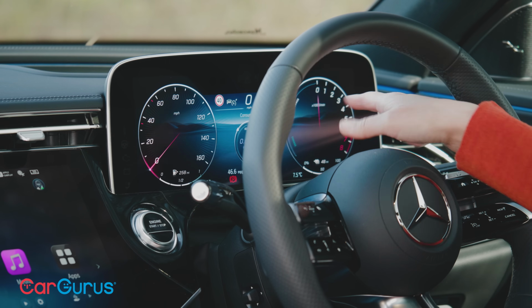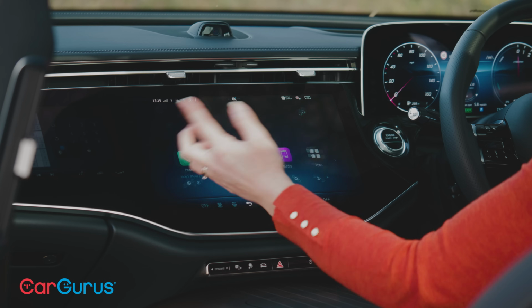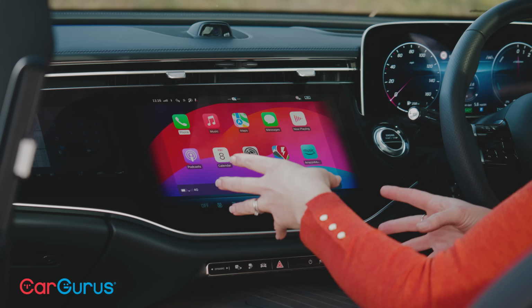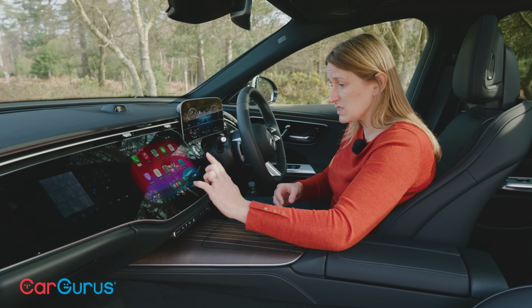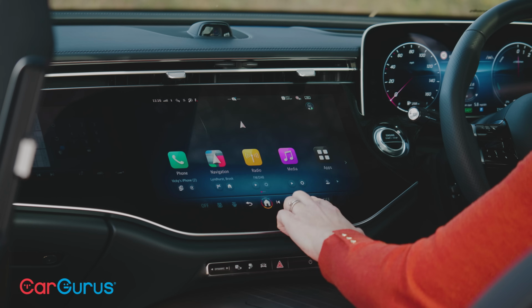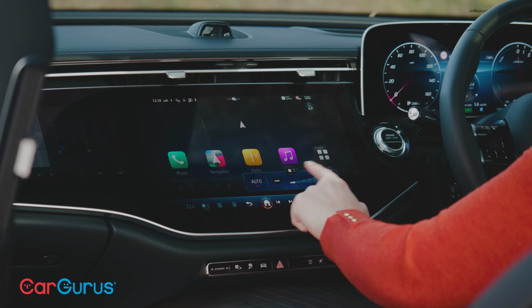Not only obviously your variable digital dials up here, your central screen, which has got everything on there, your navigation, your CarPlay, it's got all the features that you want, over-the-air software updates. It's a decent system. The only thing that really annoys me is that to change the temperature, you have to hit the thing and you get your menu there, or there's a sliding bar here.